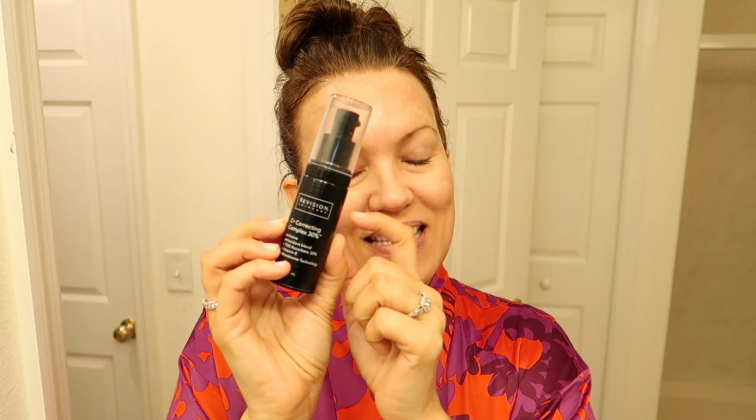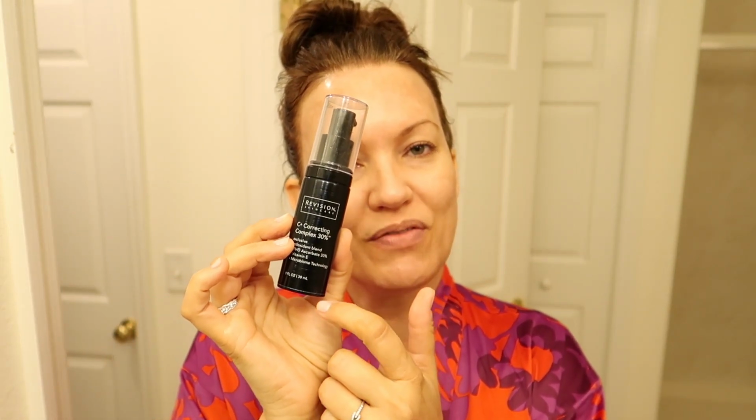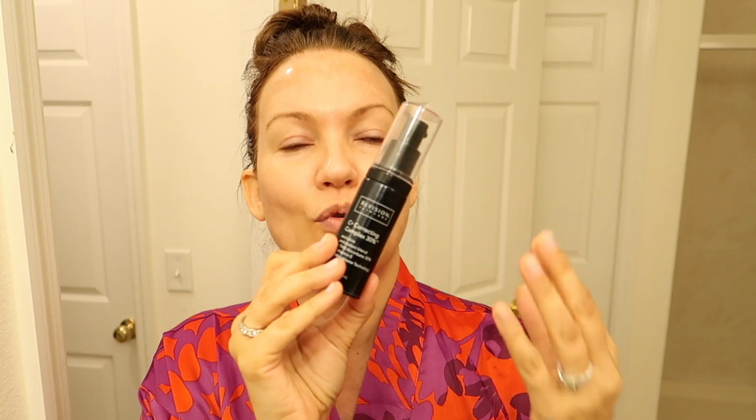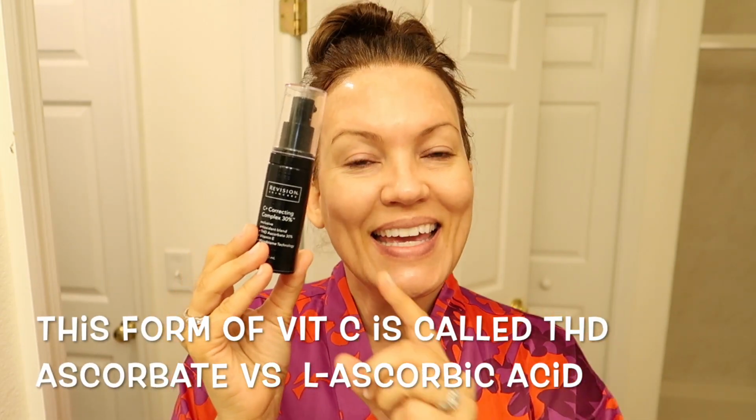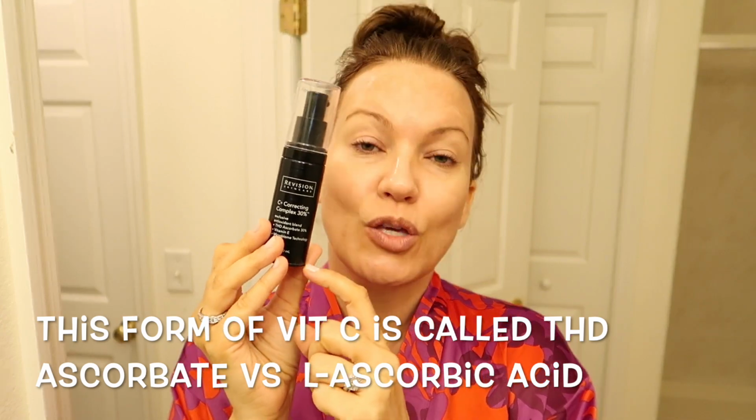The very next thing that I pretty much do every single day is I use a vitamin C serum. This is the vitamin C serum that I used in the last video, and I've probably shared this a gazillion times over the past 3 years, I would say. This is by the brand Revision Skincare. This is their C+ Correcting Complex 30%. This is such an elegant formula of a vitamin C, but if you deal with any irritation or breakouts, or you say, oh my gosh, my skin hates vitamin C, this might be the type of vitamin C that you want to look into.